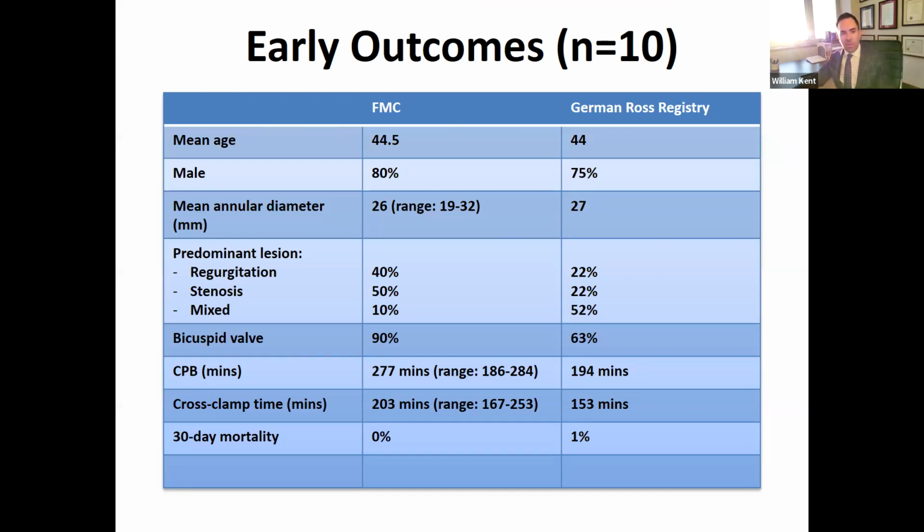Our mean age is 44 years. The majority of those were male. Mean annular diameter is 26, compared to 27. So we have done patients with a larger annulus. Predominant lesion, for us, 40% was regurgitation. This sometimes depends on your definition, whether it's mixed or predominantly regurgitation, especially with bicuspid valves. 90% of ours were bicuspid to this point.